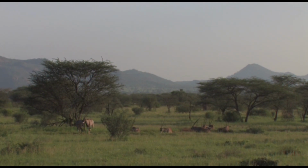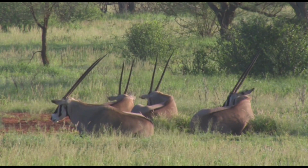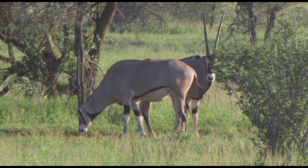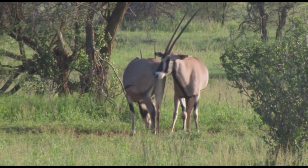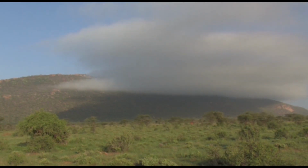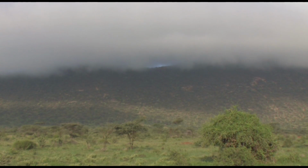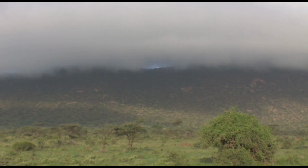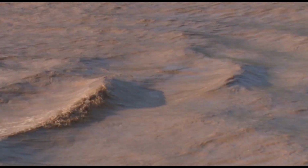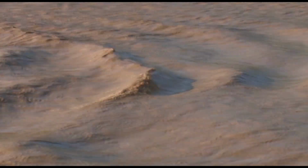Some oryxes are lying in the tall grass and attempt to keep the flies at bay by flapping their ears. They must be happy too that there is food in abundance once again. Samburu is located at 800 to 1200 meters above sea level, and because of that, clouds sometimes seem to drift by close to the ground, which makes for a spectacular sight. The fast-flowing river carries thousands of liters of water, and in doing so, it also washes away memories of the barren, dry season.